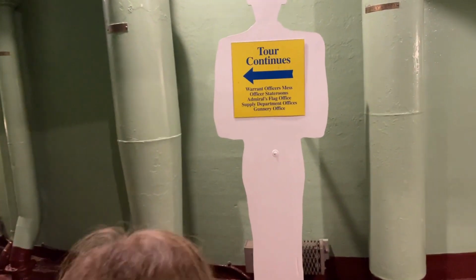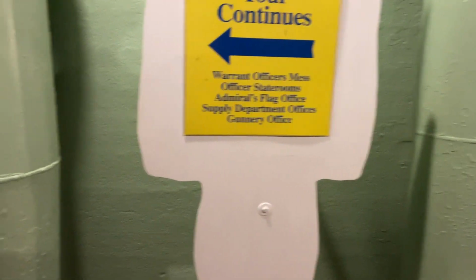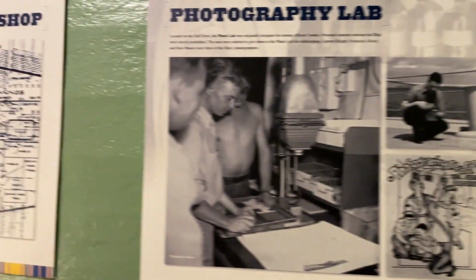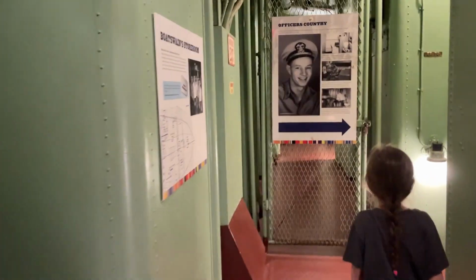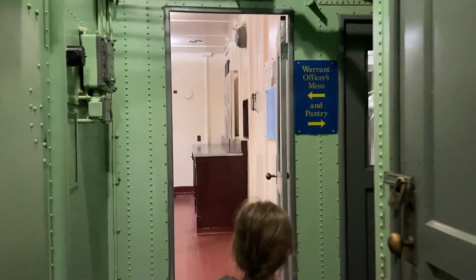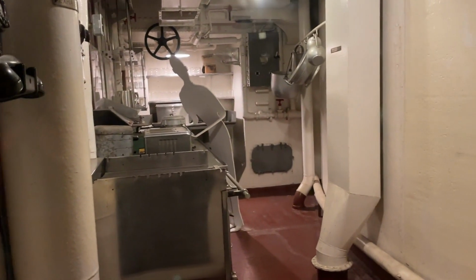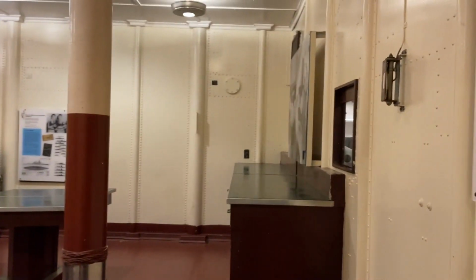Continue to the warrant officer's mess, officers' staterooms, admiral's flag office. Let's do it. Photography lab. Go. Officers' country. This is the boatswain's storeroom. So here's the pantry. Warrant officers' mess, because there weren't a lot of warrant officers.